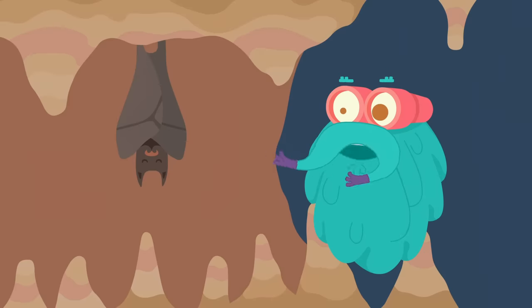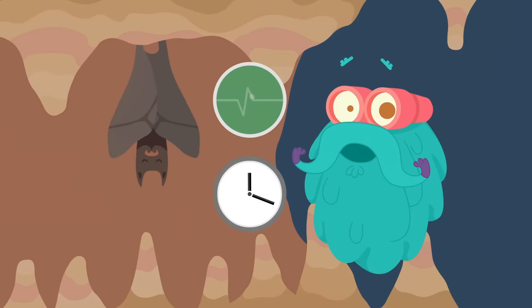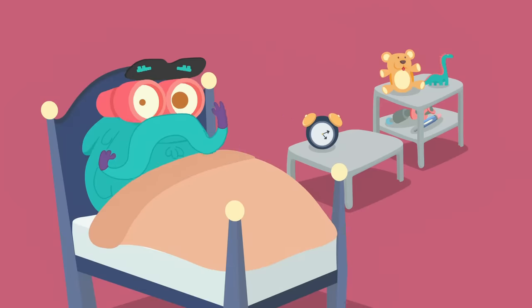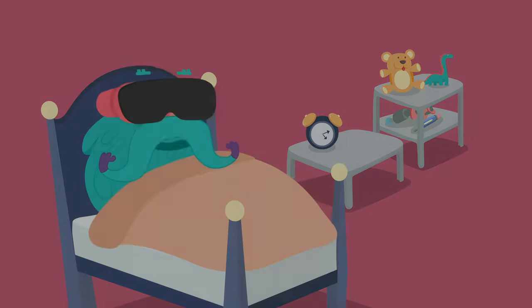When a bat hibernates, its heart rate decreases so much that it might not take a breath for up to an hour. So kids, time for me to hibernate till I come up with something interesting for the next episode. This is me zooming out. Tune in next time for more fun facts.